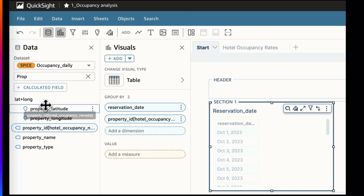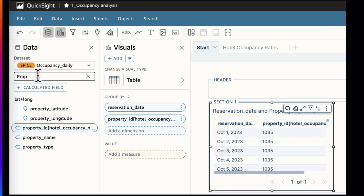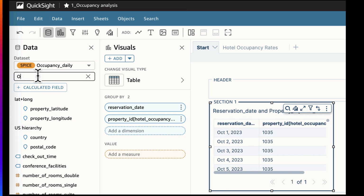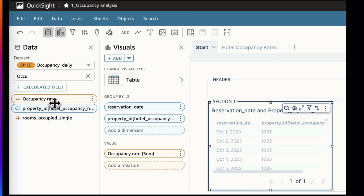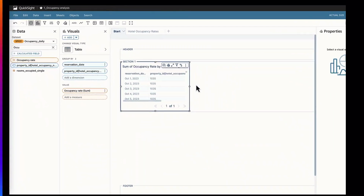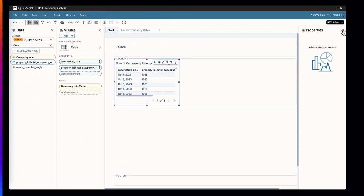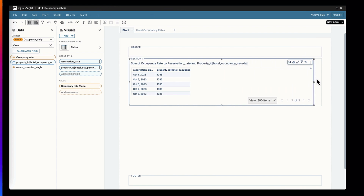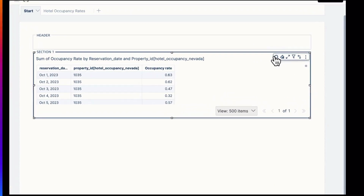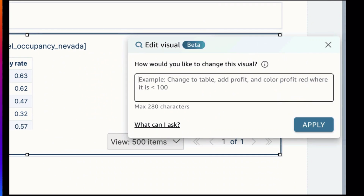And last but not least, we're also going to add occupancy rate. There are a couple more that I do want to add, and this is going to get really boring really quick if you just watched this for the next 5 minutes. So what we're going to do is take advantage of Q, our AI/ML technology within QuickSight, to help build some of this for us.